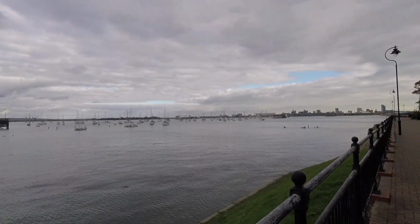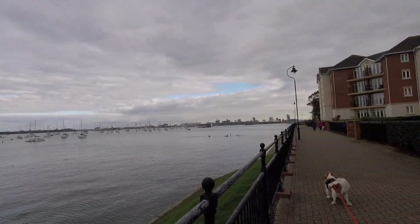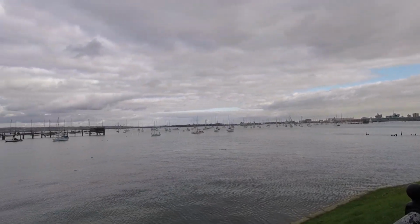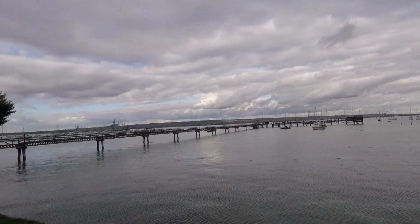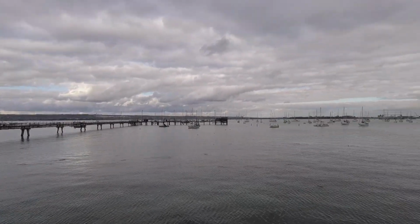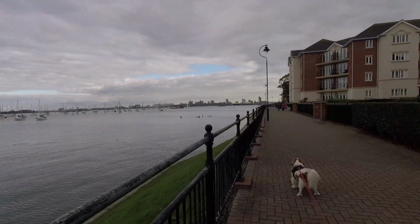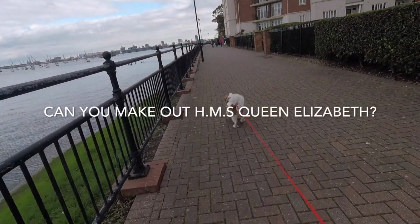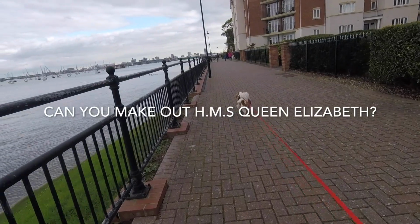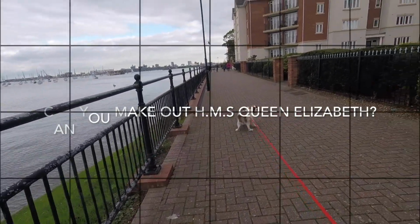And in the distance, those spikes on the horizon, they're Portsmouth Harbour. But interestingly, you may be able to make out the HMS Queen Elizabeth, the Navy's new aircraft carrier. It is in the distance there, just at the tip of where the railing points onto the horizon. It's a large, big grey block.